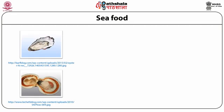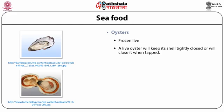Oysters and scallops. Oysters that are still in the shells should only be frozen live. A live oyster will keep its shell tightly closed or will close it when tapped. If you have plenty of freezer space and want to freeze the oysters in the shells, simply wash the shells thoroughly and place in moisture vapor resistant bags.